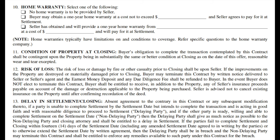So they have 14 days to close, and if they don't close, then the delaying party is in breach of contract, and we would again discuss the release of the earnest money, due diligence money, and all of the other fees that were paid for by the seller, if they were the party that has been stressed out in this process, what money they can get back.